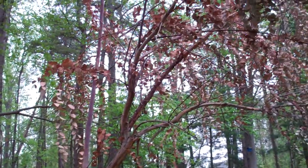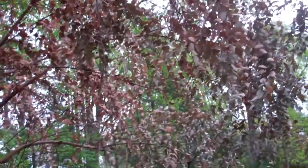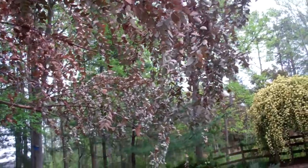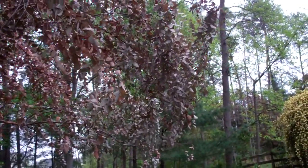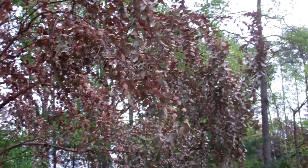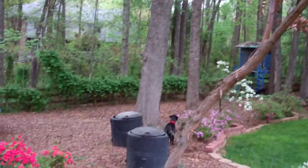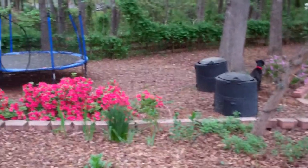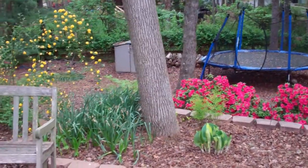Now right now he looks pretty ugly, but usually he's a beautiful smelling, nice bluish color, blue hazy color. Right now he's all brown because there was a lot of ice this winter in the South, and it kind of did him in, but he'll come back. So that's my eucalyptus, and they always lean, and they always have issues, unfortunately, but they're beautiful.